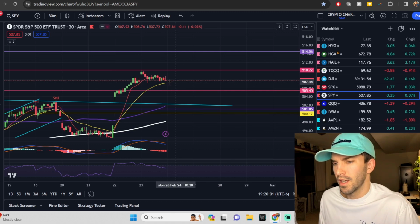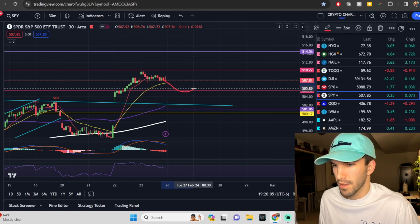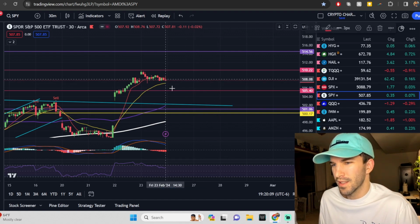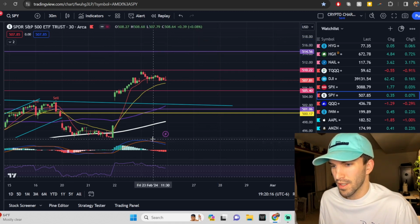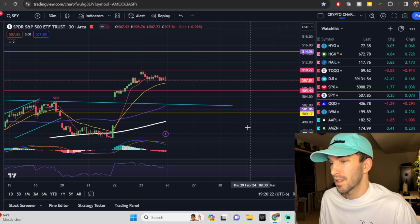So really, if there is some kind of pullback, I'm seeing if this is able to hold as some support at the bottom side of that daily expected move, and then see if we can get that push higher. Now, if we get to the upside of this throughout the week, and we do see that 30-minute divergence up here, look out, because we might be right next to PCE, and if PCE ticks up, we could actually see a pretty good sell-off.